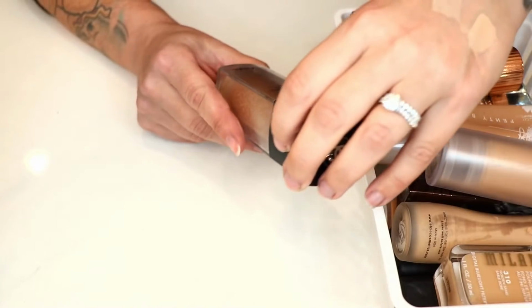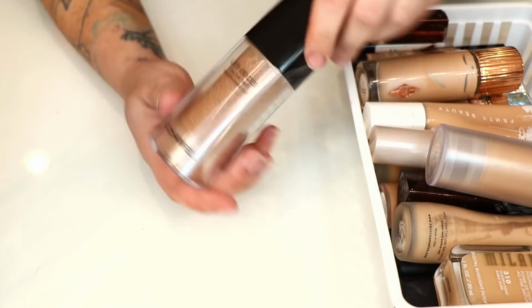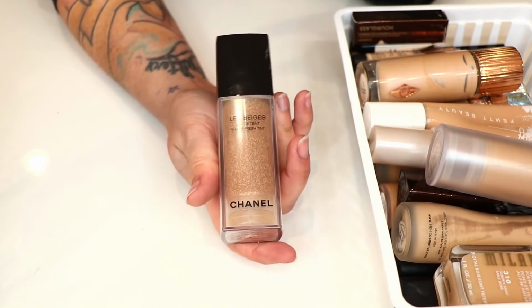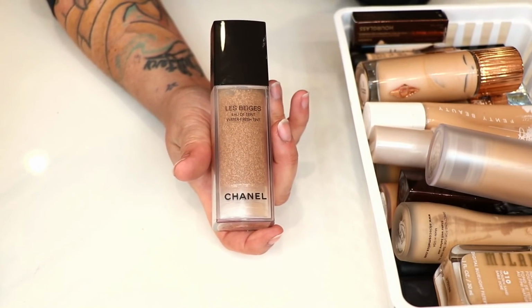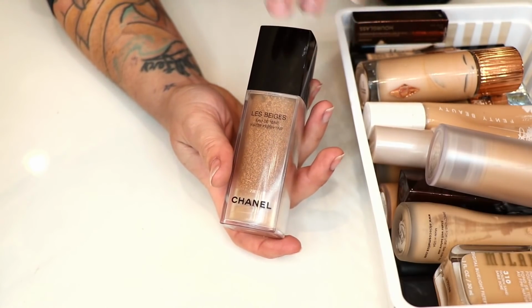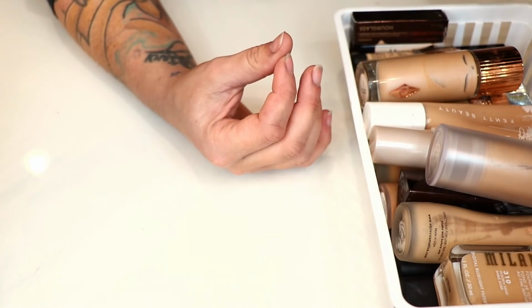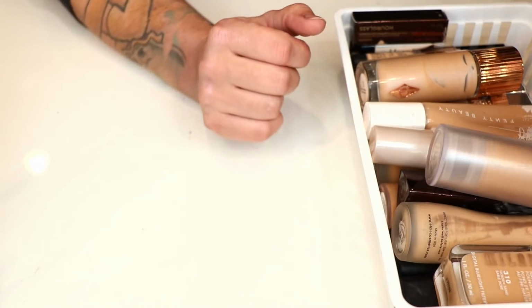And then I have the Chanel La Beige Water Fresh Tint. I still have not tried this. This was actually sent to me by my girl Judy. I don't know if she's here in the chat or not, but she sent this to me and I've been wanting to try it and I just haven't gotten to it yet. So this one is definitely not going anywhere. That was my first thing I ever got from Chanel.